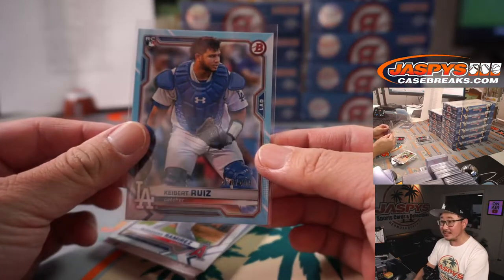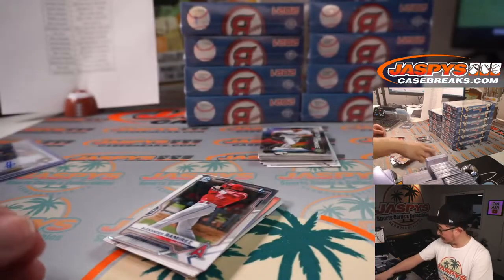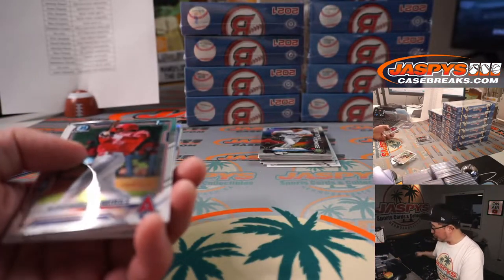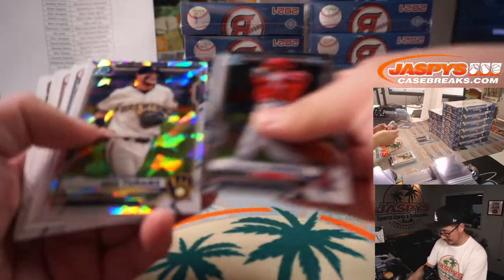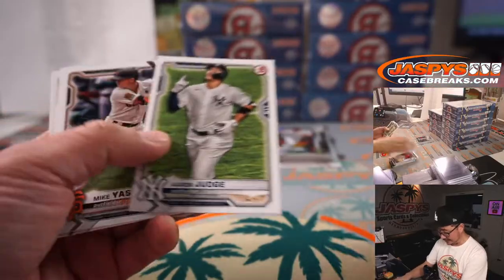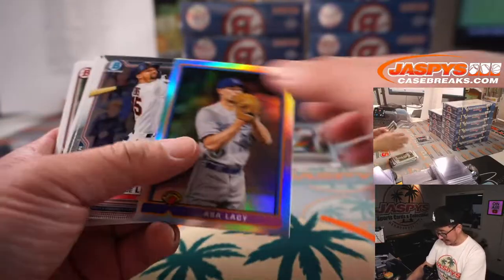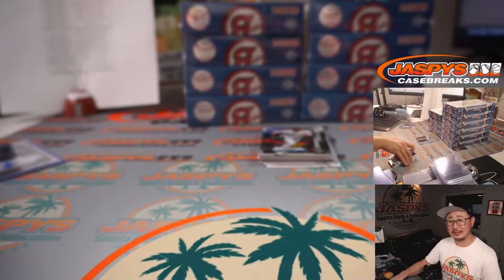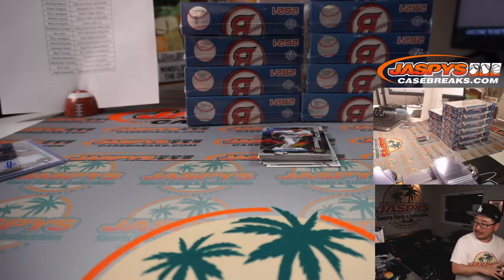There's Keibert Ruiz /499. Yeah, I think it was pre-breaking time, but yeah, I think I had read some, was following some guy on Twitter or something about logos and team colors and whatnot.